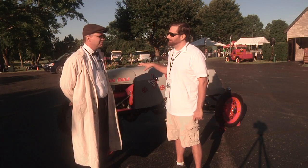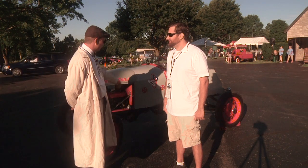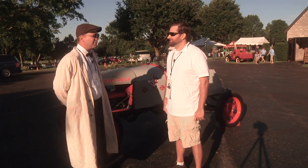And what was this body mainly used for? More like the speedy, racy. It had the little circles for the wind. It just was a sportier body.